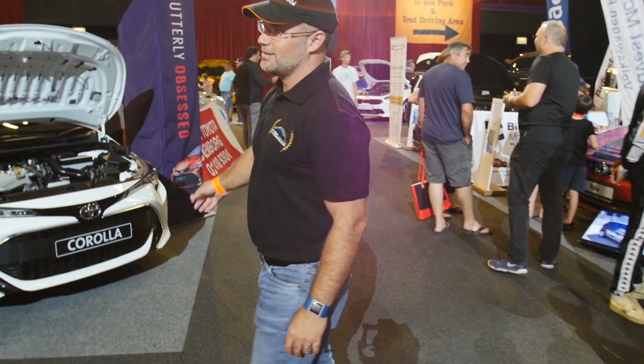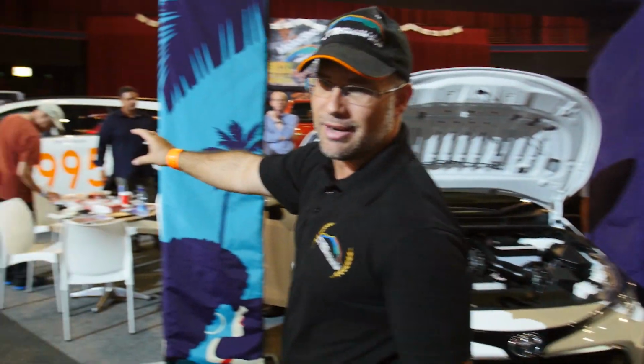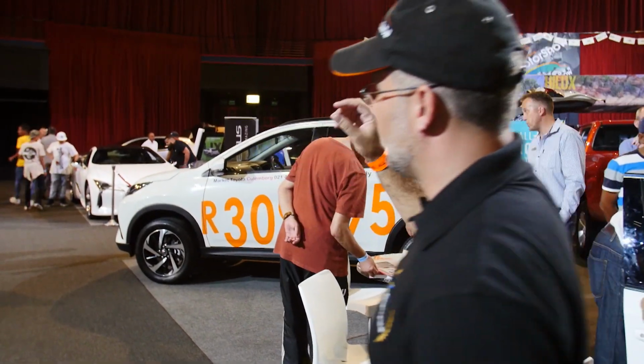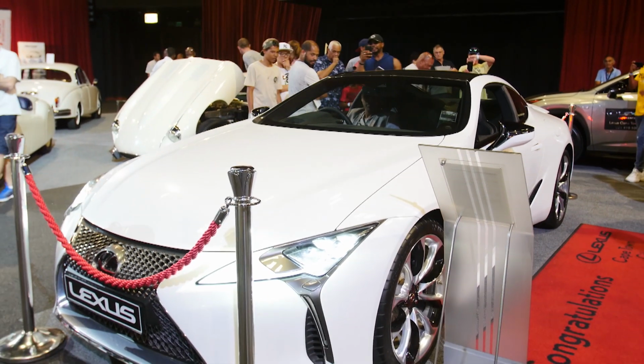Here we've got some Toyotas, and then one of my favorite cars, we move down to Lexus right here, which is the LC500 sports car. Absolute beast of a car. We open up the doors and start the engine every now and again.